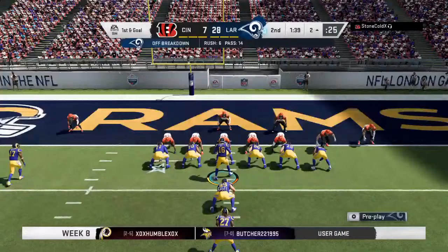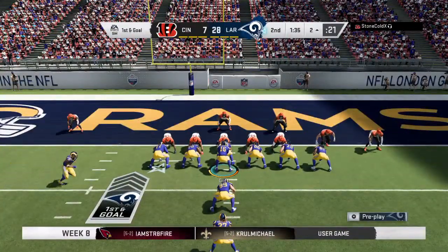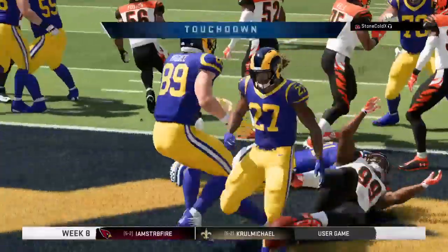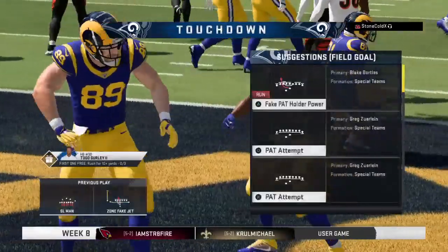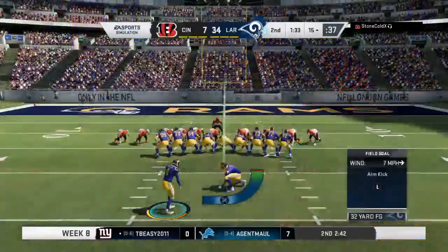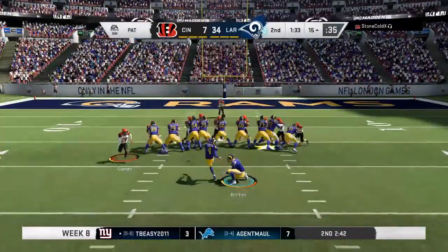A chance to really cap off a big first half here as they come up on 1st and goal. They'll look to run with Henderson, and he takes it across for a Rams touchdown. Darrell Henderson, his 2nd touchdown on the season, and the Rams tack on to their advantage.